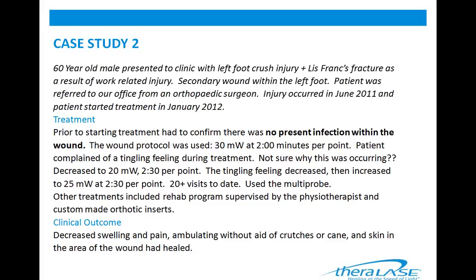I guess the sad thing in this case is when he went back to his orthopedic surgeon, he was told that one of his surgical screws had broken off, and they have to go in and do another surgery to remove that broken piece of hardware.